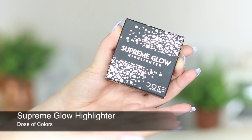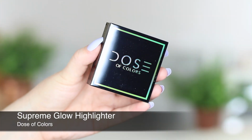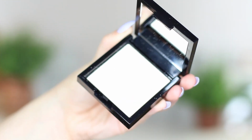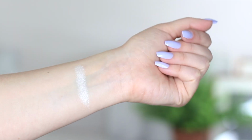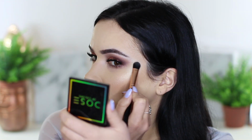I've never tried anything from Dose of Color before, but now I feel like I need to buy everything from it because this is real good. This is called I See You Baby. It's so beautiful. It is a pale yellowy gold. Oh, I could really feel this thing working. I can never find a highlighter that works for me. This is extremely pale, but it has a golden yellow undertone, so it's gonna be perfect.